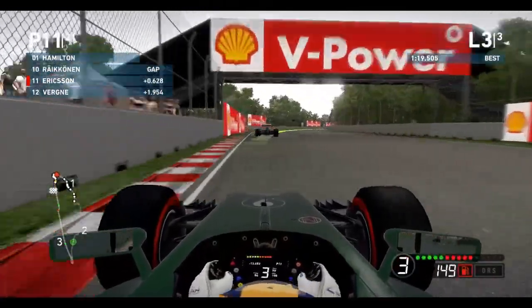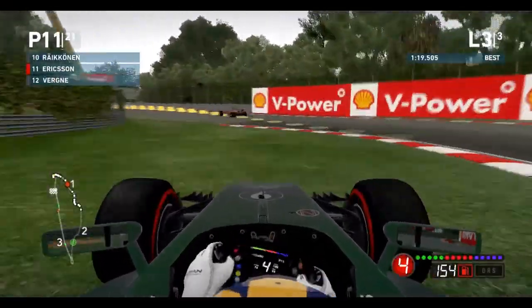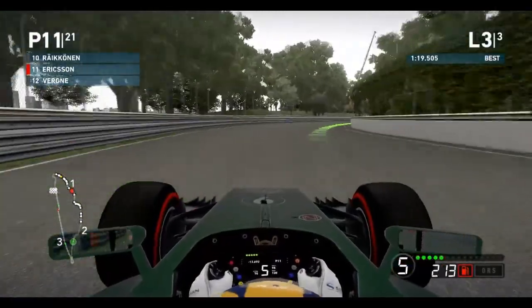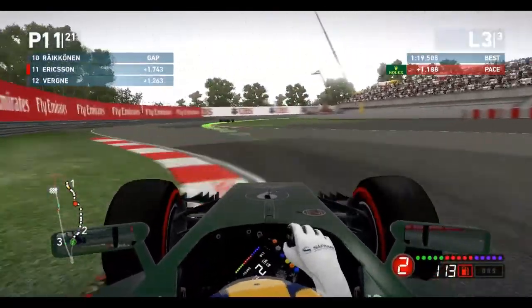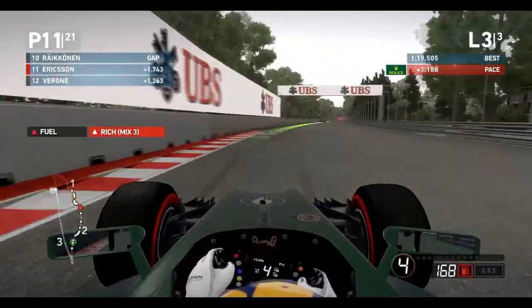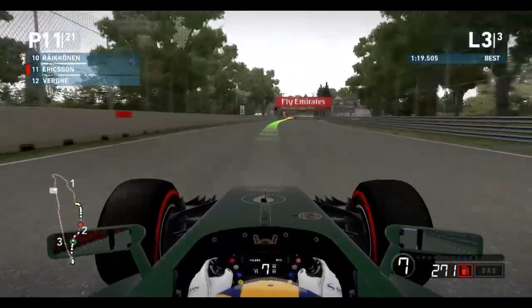That first corner is basically the closest I get to him throughout the whole lap. Oh my god, as we go off the track, extending like an absolute monster into that corner. Braking really early and then cutting the corner like an absolute beast. Oh my god. This is what I was talking about at the beginning of the video. You still remember that. If you don't, then you have a memory of a goldfish.